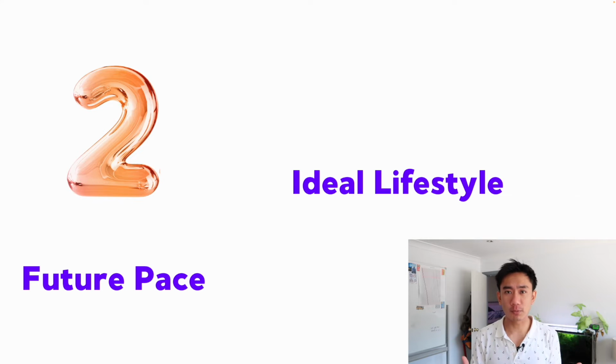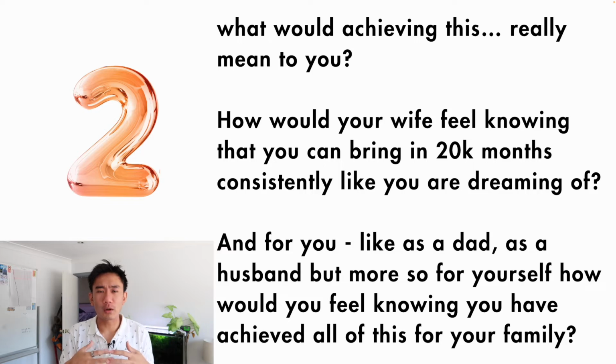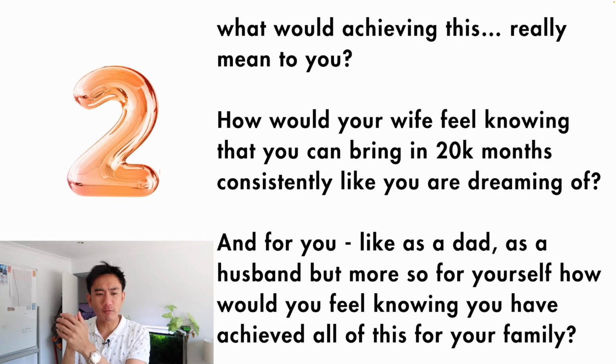Part 2 is future pace. You want to be sharing the ideal lifestyle. You want to get to know what achieving their goal would mean to them. What will it make them feel? How would it make their family feel? What you want to do is put them in the ideal situation and have them really feel it, visualize it, and imagine what it would be like if they could get to the other side of the bridge and get to a point that they want to be at. And really help them feel it, understand it, so that they can understand the importance of making this change and what it would lead to and how important the other side of the bridge is for them.